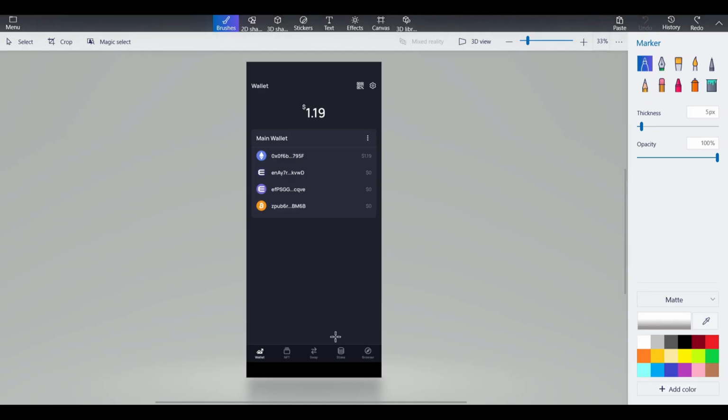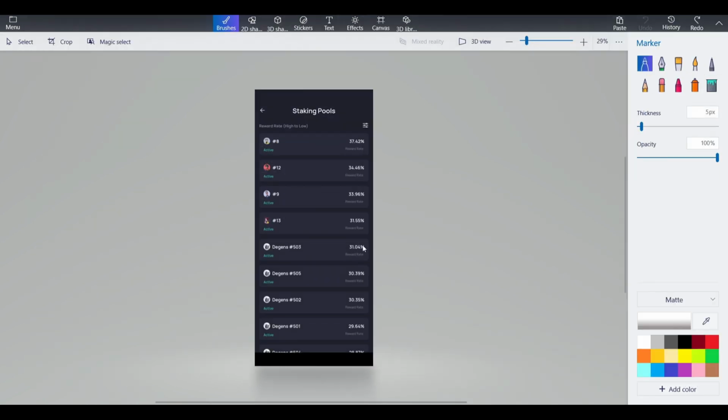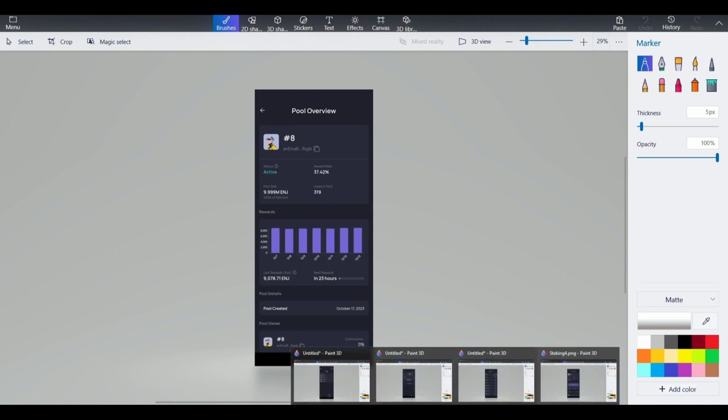So you'll come down here and hit this stake button right here, and that will take you over to this page. And it looks like the current reward is almost 35%. So you can click on this pools right here, and it will take you over to another page. And it looks like there is a validator that is giving 37.42%. So you'd be able to choose that. If you clicked on it, it would go in to this profile here, and you'll be able to select it and choose the validator that you prefer.